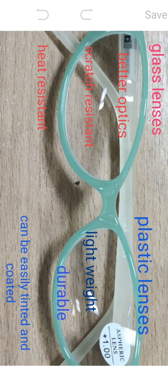The third advantage of plastic lenses is that it can be easily tinted and coated. So what does that mean? Glass lenses, although they can be tinted and coated, will take a longer process compared to plastic. Plastic can easily be tinted if you want it colored, or coated. There are different types of coatings available for lenses. So these are the advantages and disadvantages of glass lenses and plastic lenses. The reason why we're using plastic lenses right now is because of these advantages: lightweight, durable, and can easily be tinted and coated.